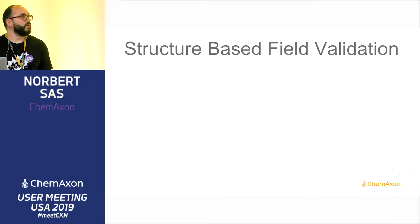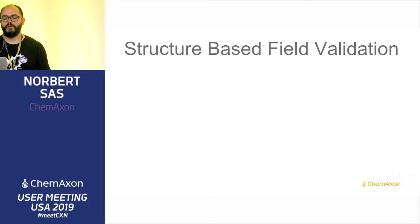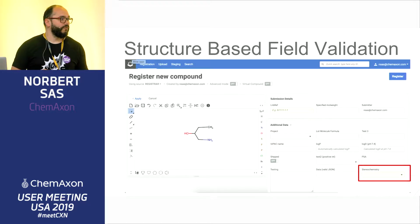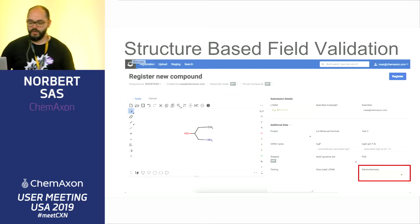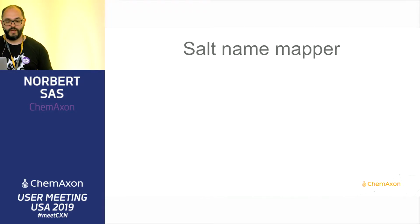So that could be verified during registration. Another, a little bit more generic validation is when you insert a structure, and based on the structure you want to have some kind of validation on your additional data. Like in this case, you have a stereogenic center here on this molecule, and of course then you would expect the customer or the chemist to introduce something here at the stereochemistry as additional information. That is also very easy to implement with custom workflow steps.